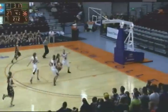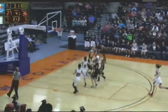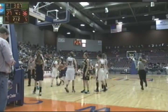Enterprise in transition. Here comes Reber. Shot off the glass, no good. Missed by Enterprise. Peyton Torgerson on the rebound. Now the Wolves have numbers. Peyton takes it to the hole. Shot too strong, no good. Morgan rebounds. Put back, no, but a foul. And Morgan Johnson to the line.